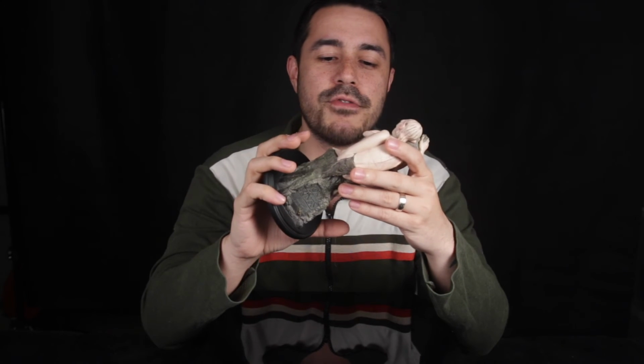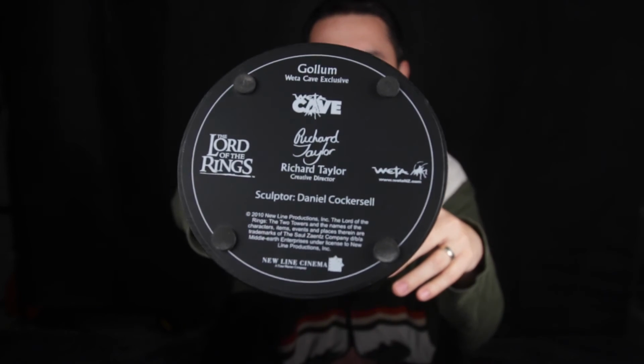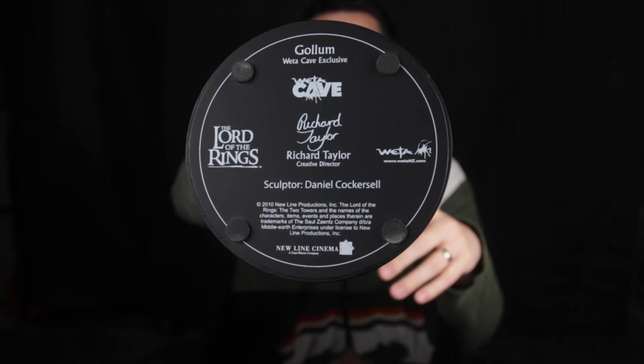The expression of his face, I mean, it really captures that scene when he was down looking at Sam and Frodo when he was plotting to get the One Ring. I think that was where this statue was based on that scene. He's even got a little pouch there in the back. But overall, this is a well-crafted statue and I love it and I'm glad I bought it. Okay, so here's a look at the base of the sculpture. See if you can catch that there.